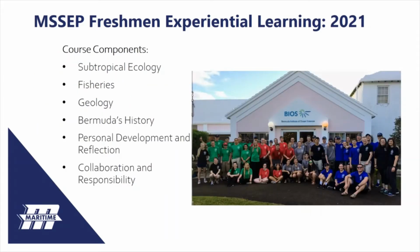The components are listed here. You can see that we cover lots of different aspects in this 12 days, so it's a very busy 12 days. We cover subtropical ecology because technically, believe it or not, Bermuda is subtropical, not quite tropical. We cover the fisheries of Bermuda, the geology, Bermuda's human history. We include important aspects like personal development and reflection, along with collaboration and responsibility as well, so giving back to the facilities and the island itself.